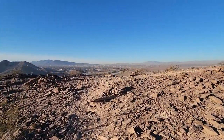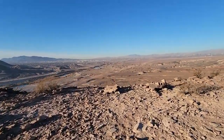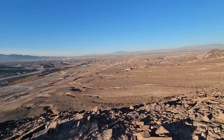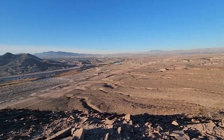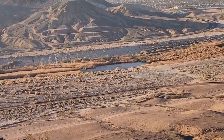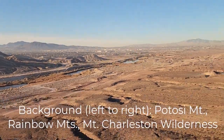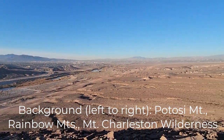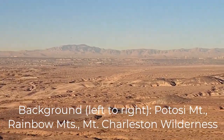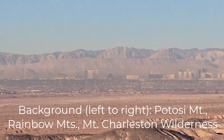Wow, look at this. And stretching out before us is the Las Vegas Valley. You can see the Las Vegas Wash descending, draining the whole basin here. Las Vegas Valley. There's the Strip.